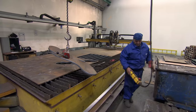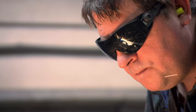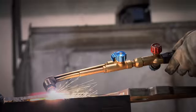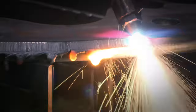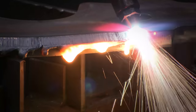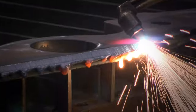The next challenge is welding the lumps together. But in this state, the edges are too rough. So they're handed over to Maciej. He uses an acetylene torch, heating the steel to burning point. The burning steel reacts with oxygen to form molten iron oxide, which drips off like wax, leaving a smooth edge.